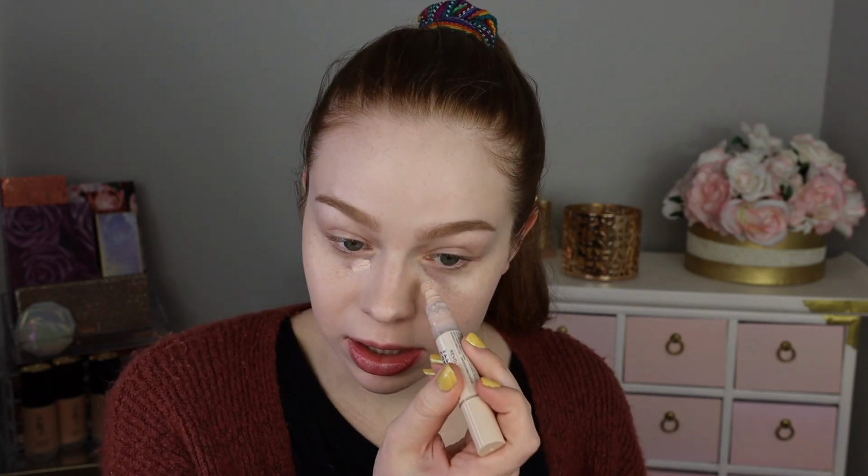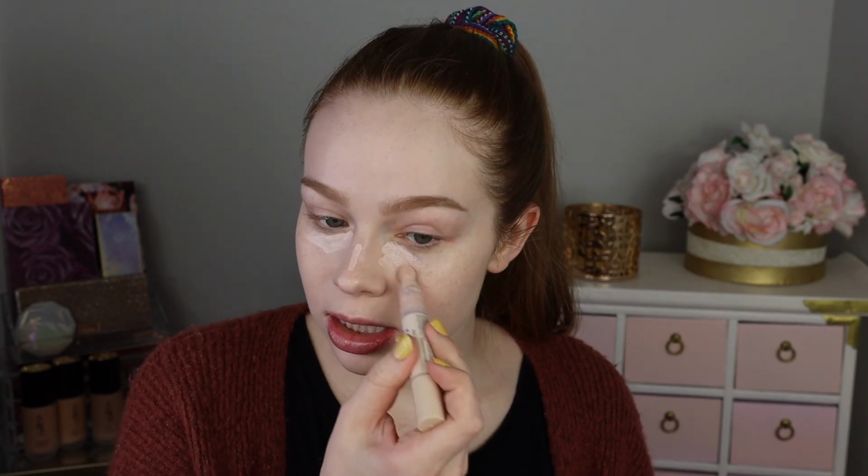Alright, so for concealer, this is a product that I have not used in a hot minute. This is the Makeup Revolution Fast Base Concealer in the shade C0.5, and this is a very light coverage concealer. I used to use this when I was running out of the house, if I just needed a little tiny bit of coverage. But I have not reached for it in a hot minute, so I figured today would be a good day. Just gonna throw that underneath my eyes, a little bit on my nose, and I think that's about it.